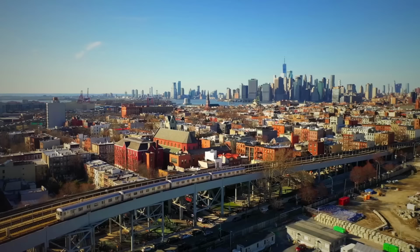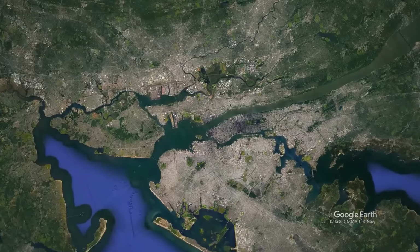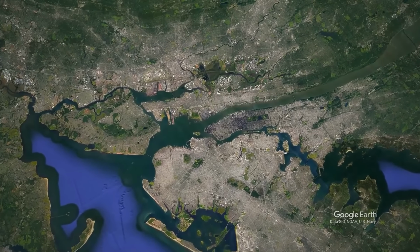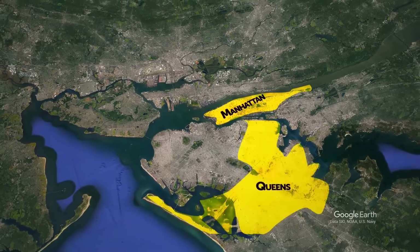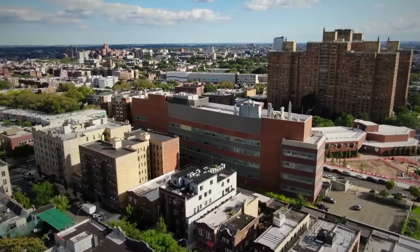Now, all this exploring might have made you hungry, but don't worry, our next stop includes a yummy treat. We'll have to leave Manhattan and make our way to Brooklyn. In case you didn't know, New York City is made of 5 boroughs: Manhattan, Queens, Bronx, Staten Island, and Brooklyn. Crown Heights, that's our stop.